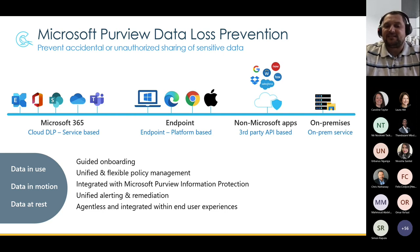And like Laura mentioned, depending on where you are with your journey, Microsoft data loss prevention can also be extended to on-premises locations so that you can start consuming and benefiting from Microsoft Purview DLP before you migrate content into the cloud environment.